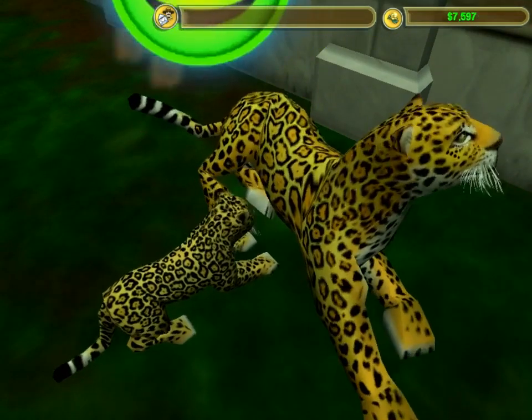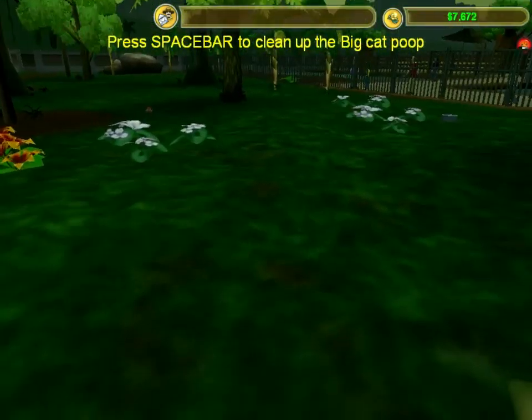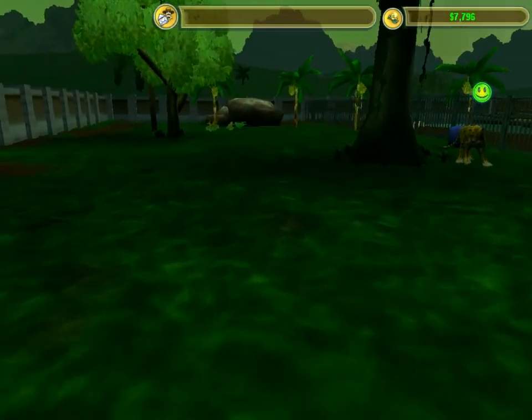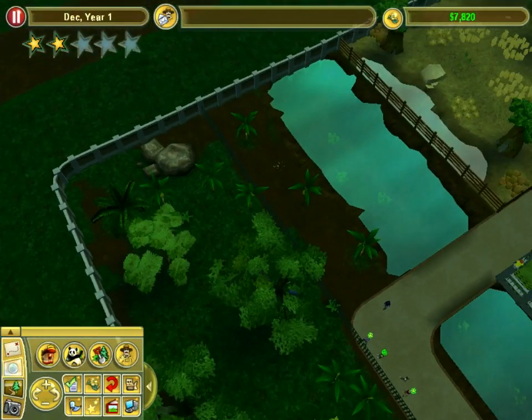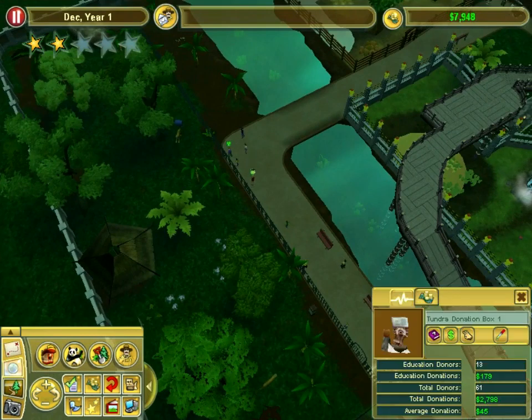I'm just going to clean a little bit. Excuse me, honey. Didn't mean to disturb you guys, I was just trying to keep it nice and tidy, which is apparently impossible for my zookeepers to do. They're enjoying their bucket. Wonderful. Good, good, good.